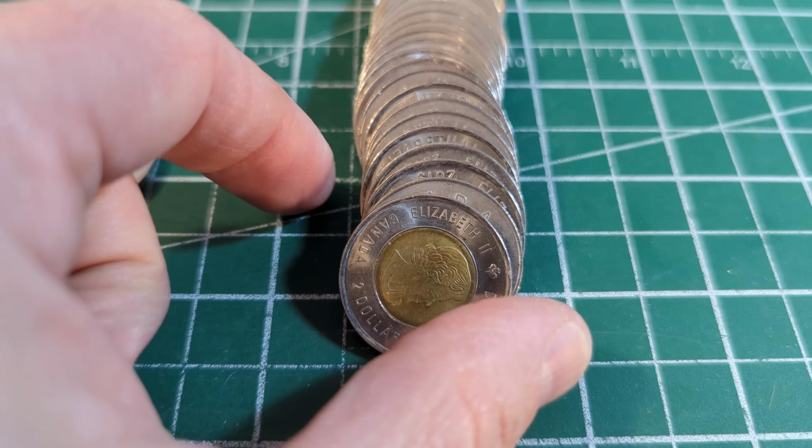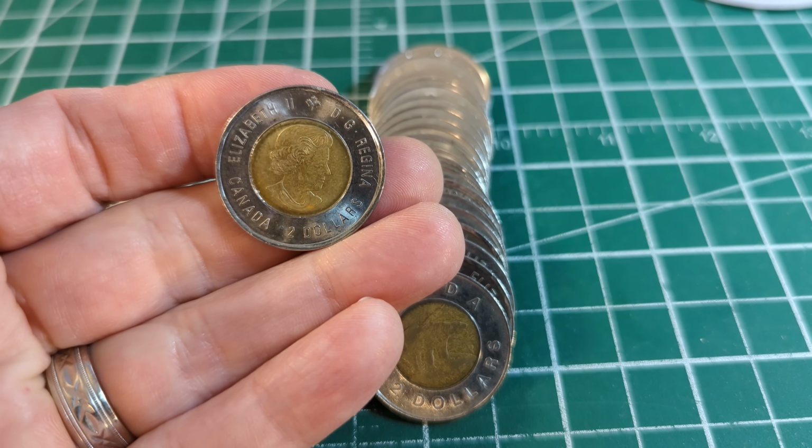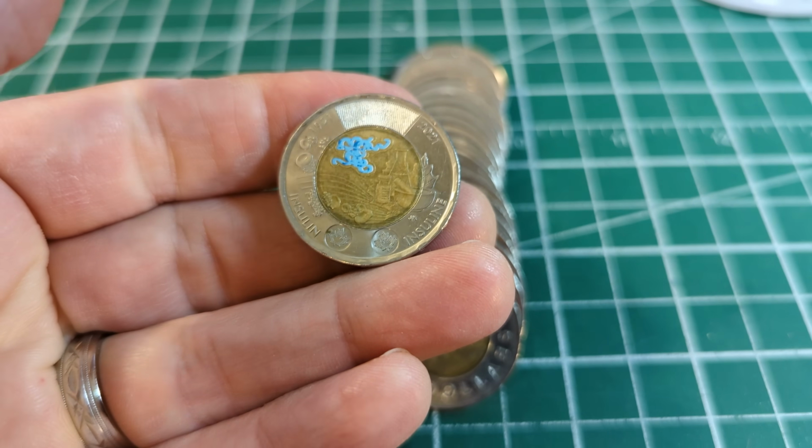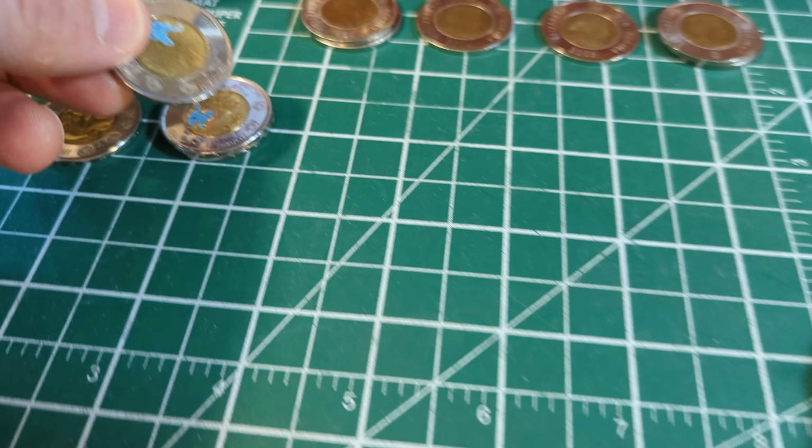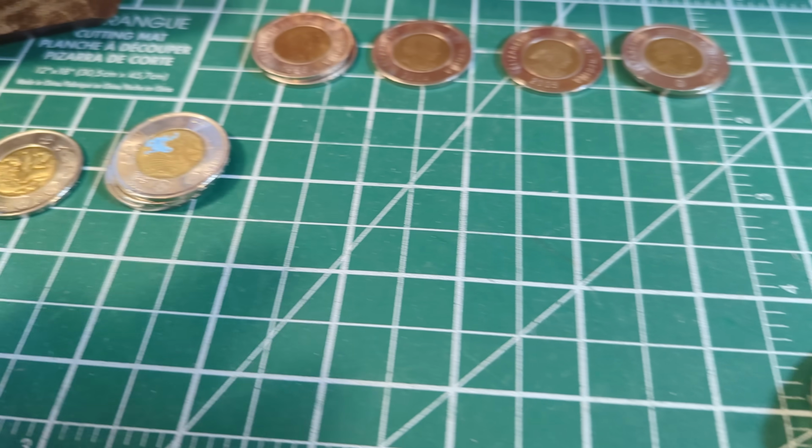We're going to get another commemorative here. We can see that. So is it going to be colorized or non-colorized? And it is our third Insulin. So it's our third color in the box, and we've got 3 of the same one. I'll add it to the little stack there.